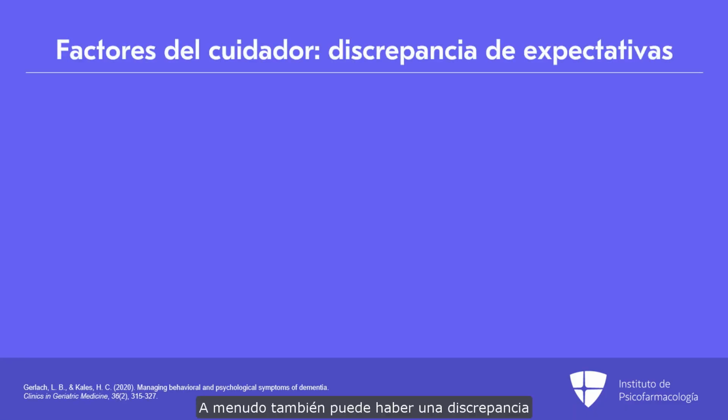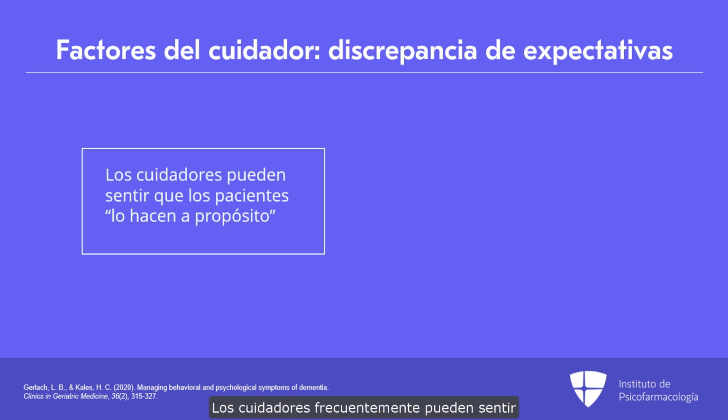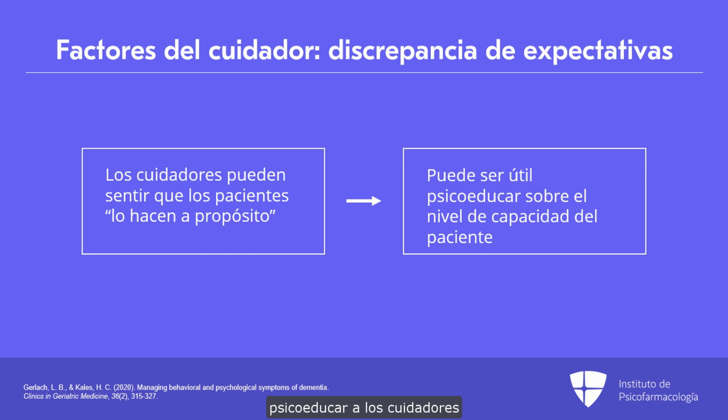Often there can also be a mismatch of the expectations of the person with dementia and their dementia stage. And caregivers can often feel that patients are, quote unquote, doing this on purpose. And so it can be very helpful to provide some education to caregivers about the patient's level of ability, what they can and can't do, and to help them better understand that and match the activities or things that they're expecting from the person with dementia to their level and abilities.